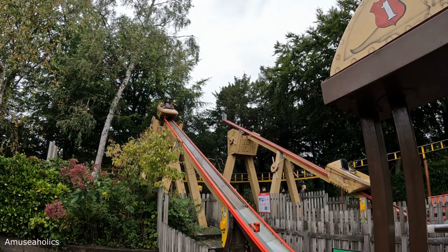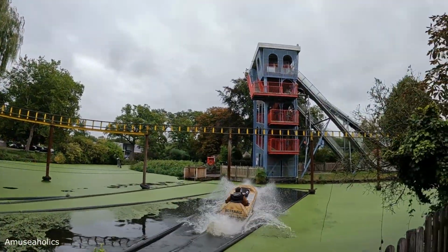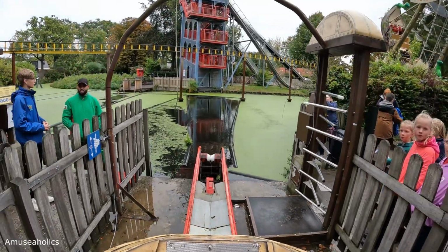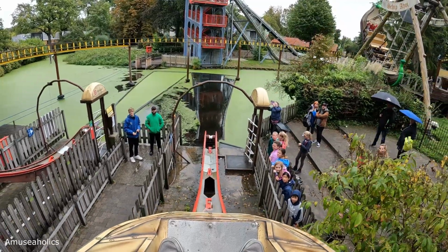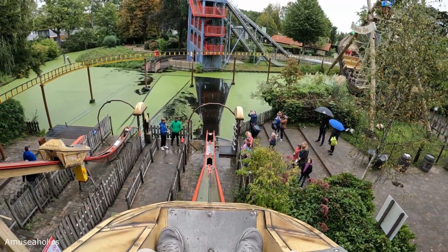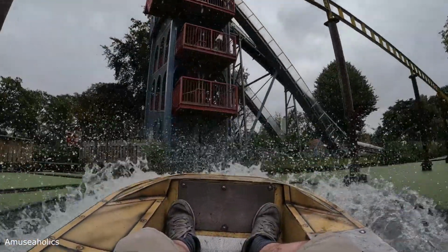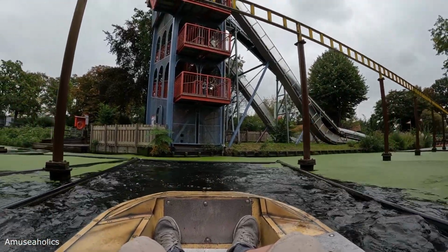Ready for a drop on Catapult? Here he goes! Twice. Here we go on Catapult. Can't quite tell how high I'm going here. Here we go! Woo! Oh, wow, that's a good ride.